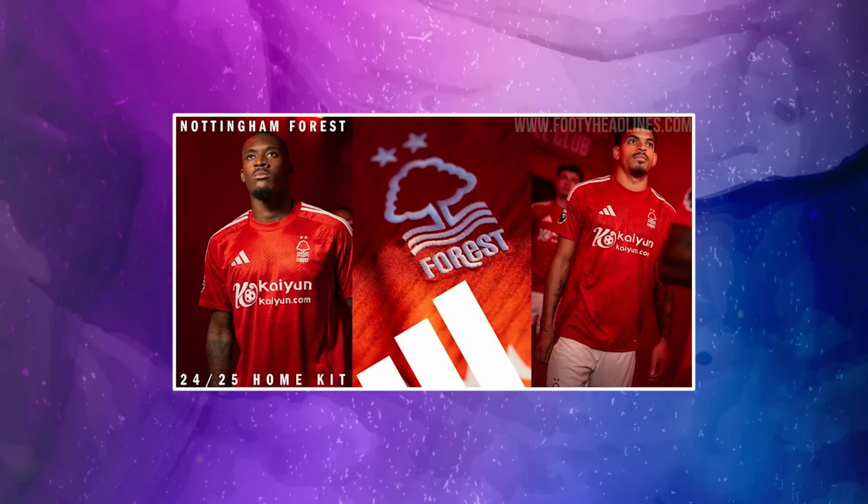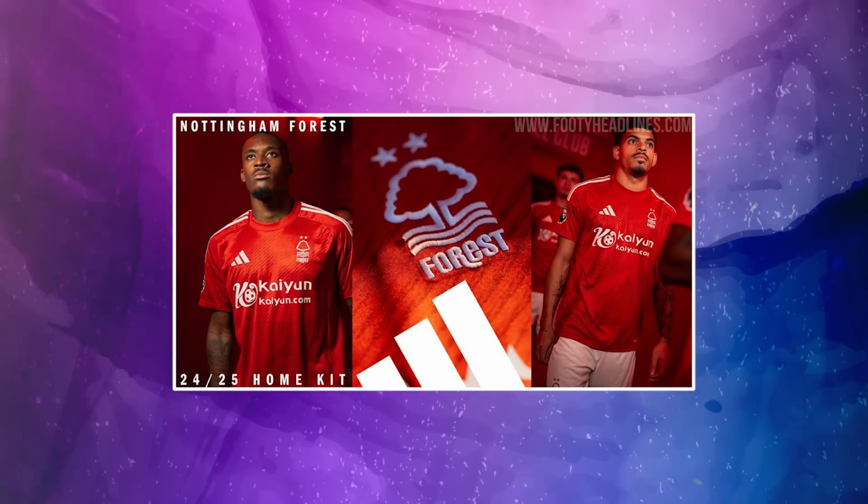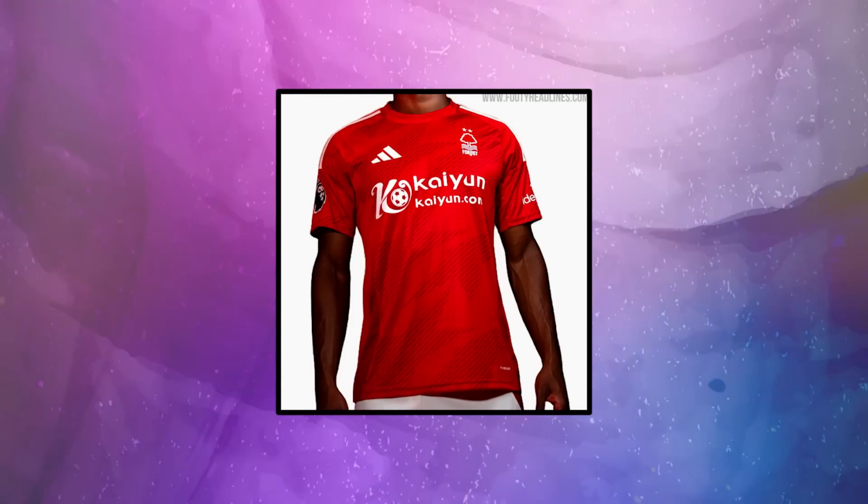Nottingham Forest have gone for a very clean red design with white logos there. And what I like about this is the pattern on the front. Now, that represents two overlapping stars. What do they represent? The two European Cups that they have, Nottingham Forest won in the days of Brian Clough. It's a nice shirt, that.